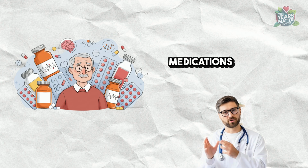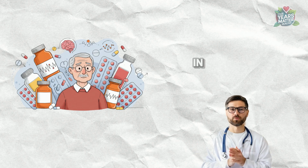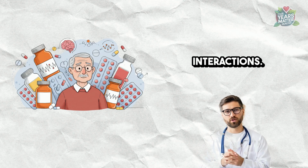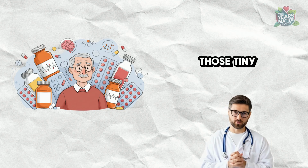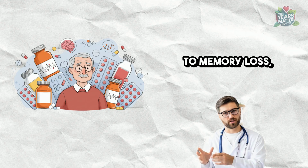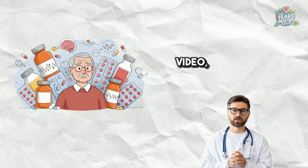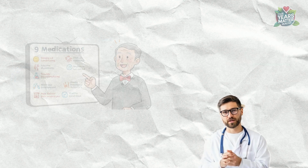So why are these medications so risky? As we age, our brains become more sensitive to changes in chemistry. Many seniors take multiple prescriptions, increasing the chance of dangerous interactions. Some drugs disrupt neurotransmitters, those tiny messengers that help our brain cells communicate, leading to memory loss, confusion, and even rapid cognitive decline. But don't worry. By the end of this video, you'll know exactly what to watch out for and how to protect your brain.